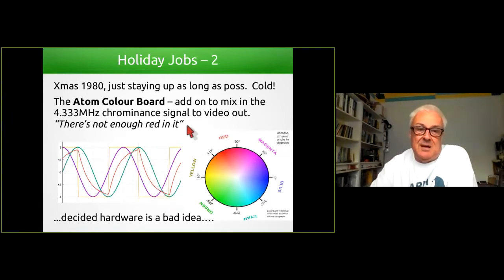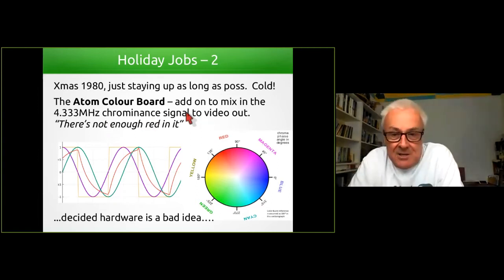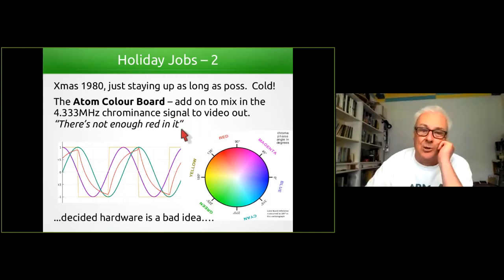And I spent 2 weeks looking at this thing with oscilloscopes and dabbing extra resistors or capacitors on it, and occasionally an inductor, because we didn't really want to add an inductor because they're expensive. And well, I improved it a bit, I believe, but it was never very good. I've really put this in for any of you who've tried to use an analog TV color board with an Atom and are wondering why the color really ain't that great. So that's what I did for that Christmas 1980 job.